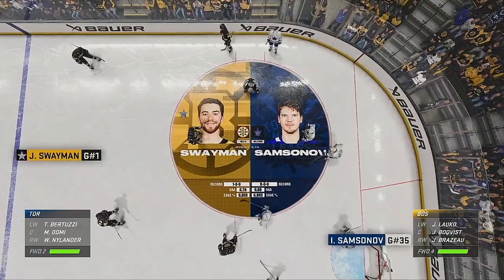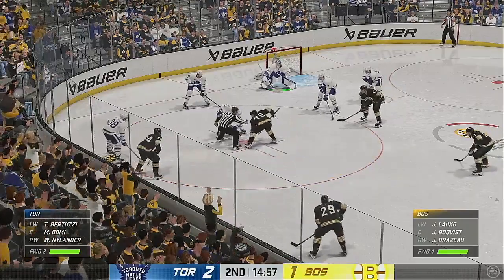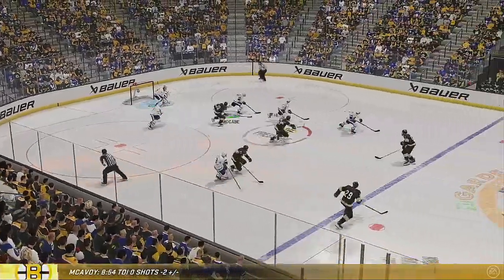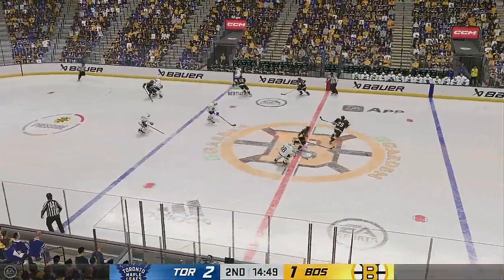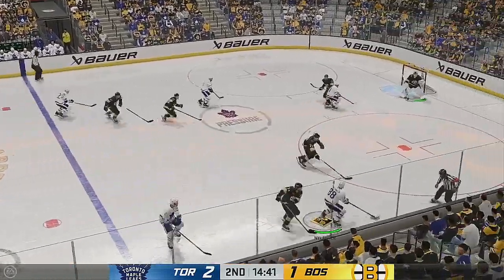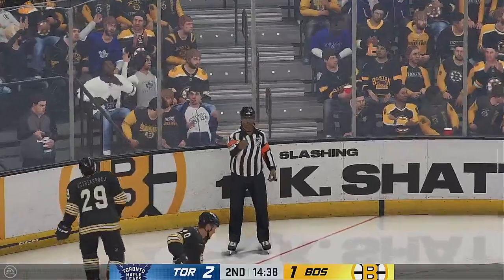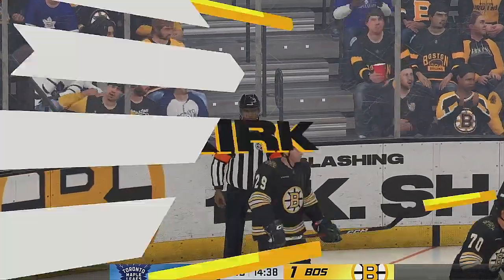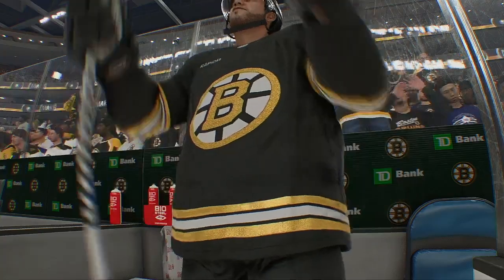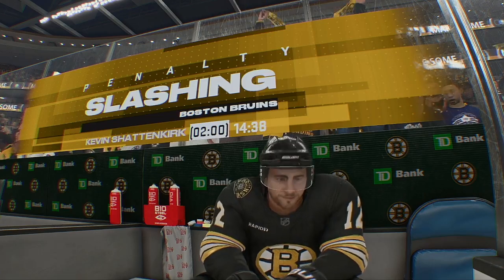Inching closer to the midway mark of the period. Boston still down a goal here, but they have really picked up the tempo these last few minutes. Jones won the draw here in the defensive zone. Toronto's got it in their own zone. Knocked away with the stick by Shattenkirk. Penalty coming up as the play's blown dead. Well, when you're looking for a goal, being shorthanded is not ideal. You're also killing valuable time where you can be pressing when you're PKing.